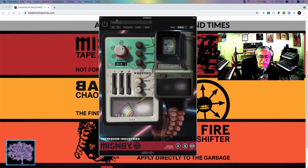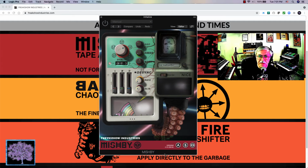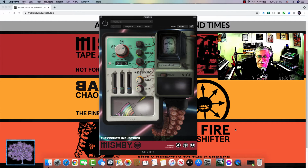So this is Mishby, and this is the one that has the kind of chaotic tape delay. And the thing I like best, aside from the fact that these make pretty unusual effects, is that if you look at the user interface, it's pretty crazy. It may not be entirely intuitive.